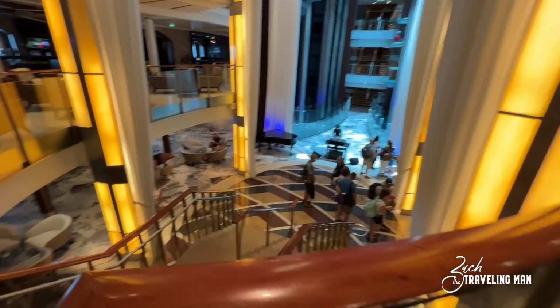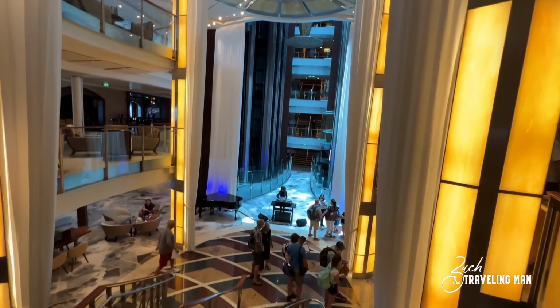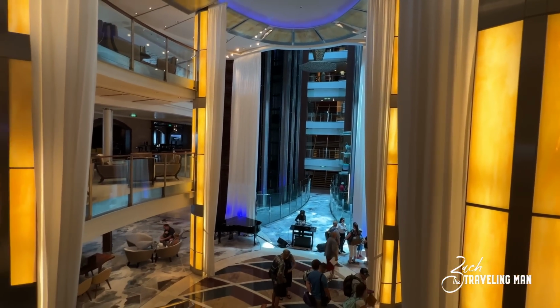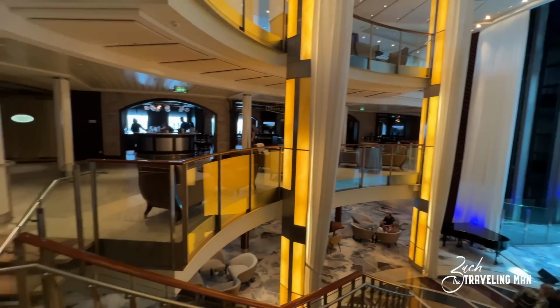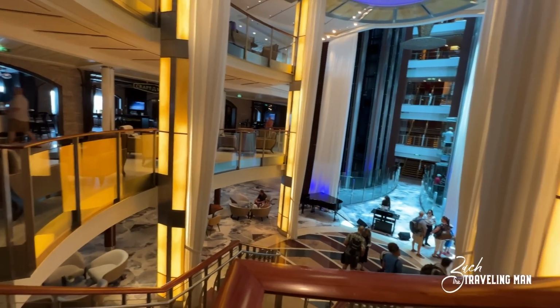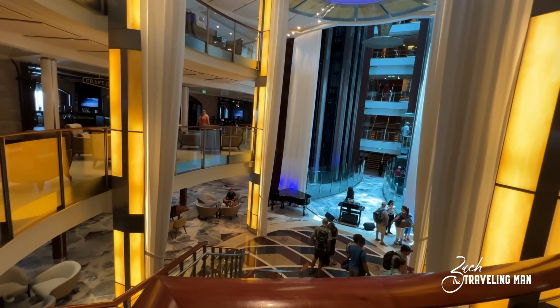And you can see the staircase ascending in between those elevator banks there. So this is a nice place to gather. And then across over there is Craft Social, which we know from the E-class ships. And I know World Class Bar is around here also, which we saw on Celebrity Beyond.